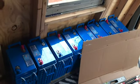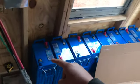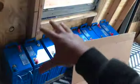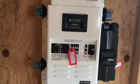So what we're gonna do right now is start hooking up some of this stuff. This battery bank is basically gonna be connected with the battery cables. It's gonna be connected as like one big battery that will then connect to the inverter.